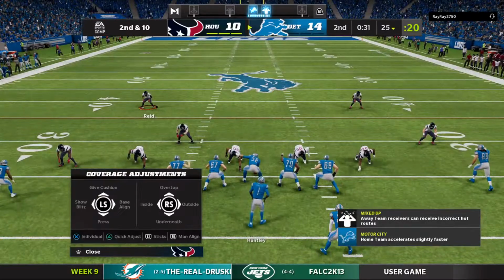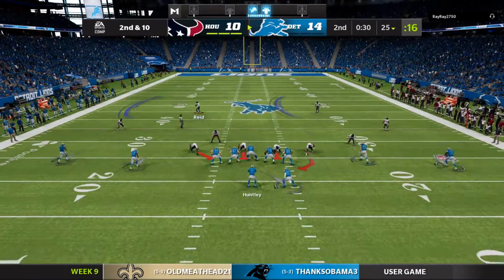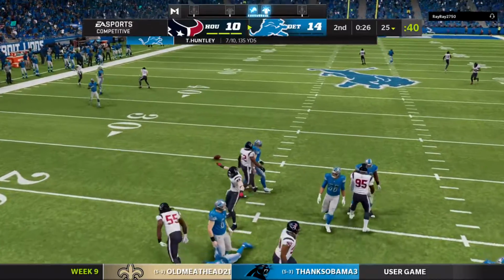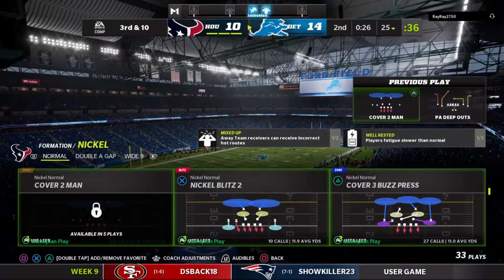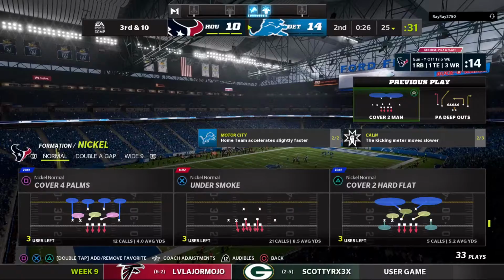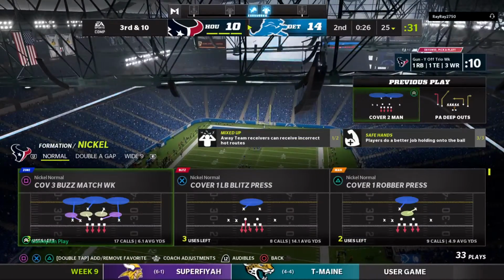Here's 2nd and 10. Off the play fake, Huntley. And just not enough on the throw there. Down around his feet and incomplete. Well, so far in this drive, they've done some good work. They force incompletions on 1st and 2nd down, bring up 3rd and 10. That brings up the big question. Do they bring pressure or do they play coverage on this down?